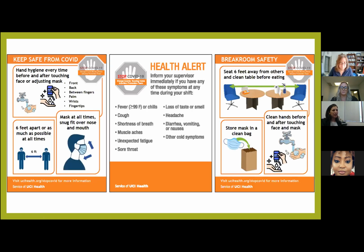Here's some other highlights of different posters that we made. In the break room, we were highlighting, take a seat that's 6 feet away from others, even if it's your friend. We did a lot of observations in these nursing homes. There's kind of this idea that when they take their mask off, they're in this bubble that the risk of this pandemic doesn't exist anymore in the break room.